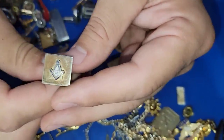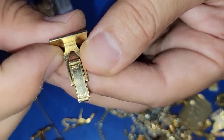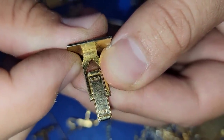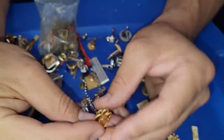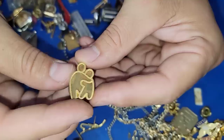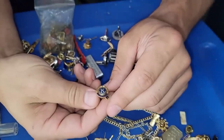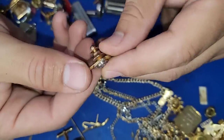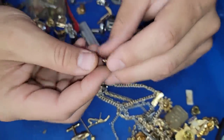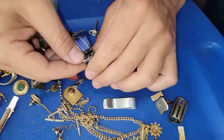Now you got a Freemason cufflink right there, and it is marked. What's it say? Patent pending for the Freemasons. I think it's patent pending. Oh, here's a turtle. No, it's not a turtle. Not even close. It's two people hugging. Okay, I thought turtle. Here's Kiwanis again, president. And some kind of other thing down here. Maybe he's a president for four years running. Oh, it's a fidget pen.